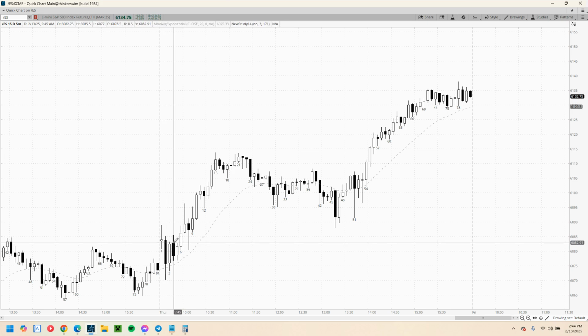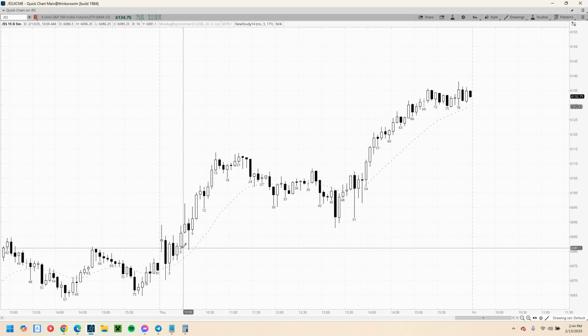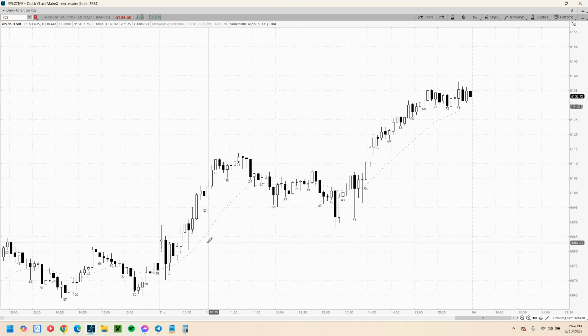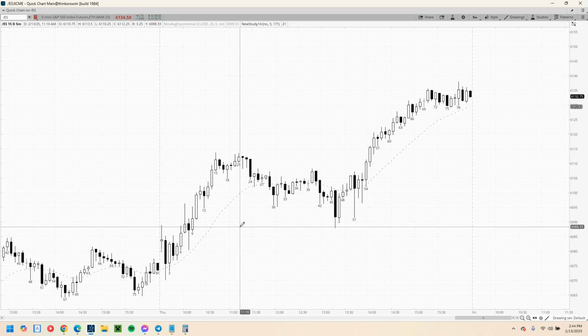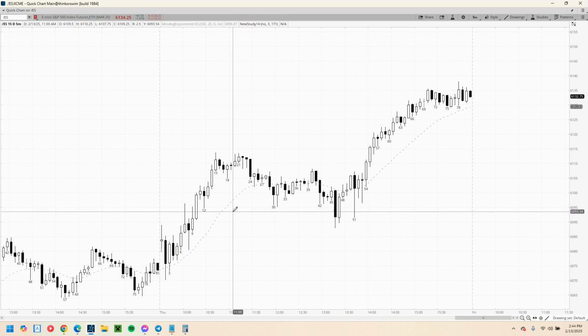Bar 4, a bear bar, but bar 3 is likely going to need a second leg. 5, a bull bar, at least testing the close of 2, and then follow through buying on bar 6. So 5 and 6, we're probably going at least a little bit higher. Large bull bar on 7, but a huge tail on the top, so not as good as it might appear to be buying up here.